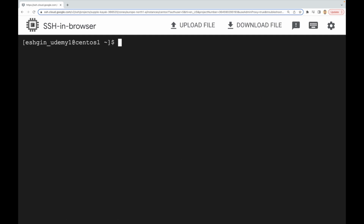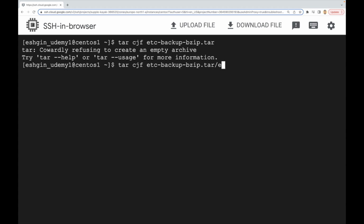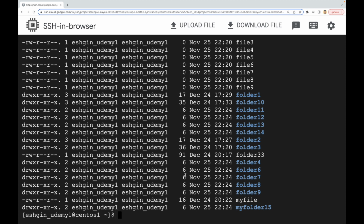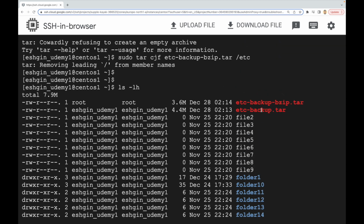We can also use the bzip utility, so we're going to use tar c. For bzip we are going to use j, and then f for the file name. Let's do etc backup, and for example bzip.tar, and let's press enter. Okay, we have to provide the directory. And also we need to use sudo here, press enter. And now let's do ls -lh again. So we have two files. This is for the gzip and this is for the bzip.